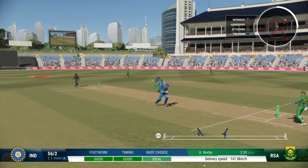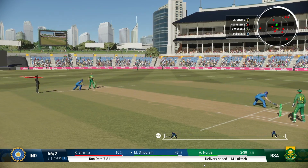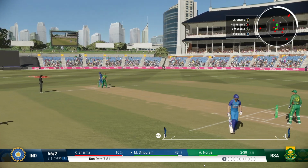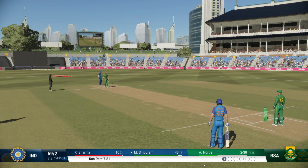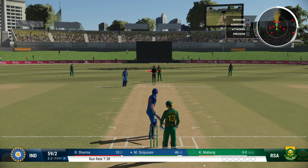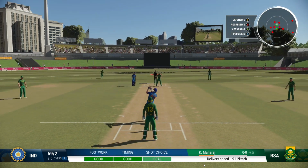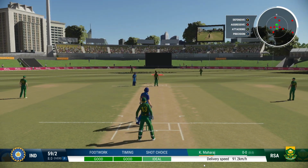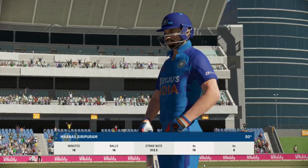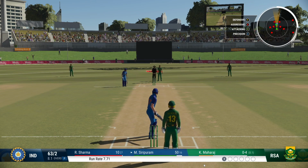They've picked the gap. Perfect timing. Good running. It needed to be as well. Maharaj, the left armer, is coming on to bowl from the south end. Great shot, great timing. And that brings up the half century for this batsman. That's an amazing half century. Just mammoth stroke making and just an impressive stint at the crease so far.